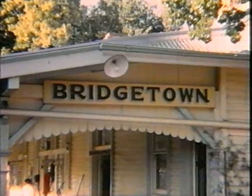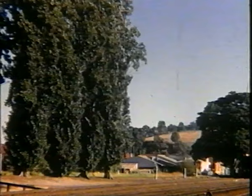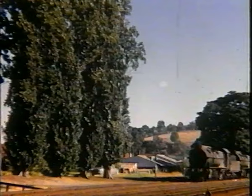The line south from Bunbury to Northcliffe passed through Bridgetown, which was a major locomotive servicing point. The station was approached from the Northcliffe end by a steep grade, which resulted in considerable remarshalling of trains.